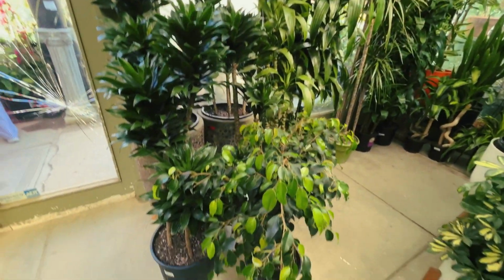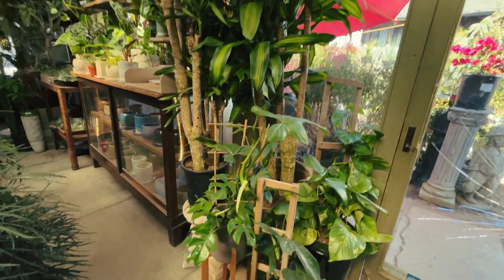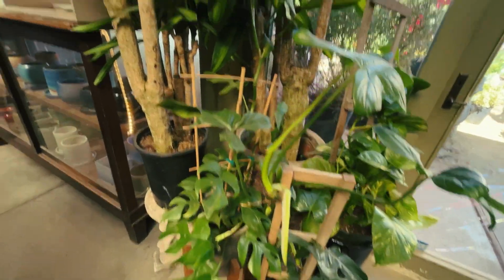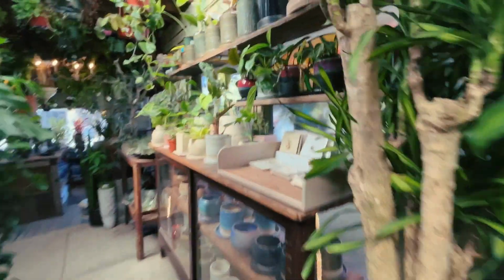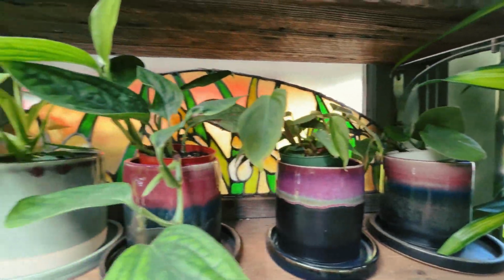Sorry about the decision to use the wide lens. I don't know what I was thinking. It looks kind of cool and kind of chaotic at the same time.